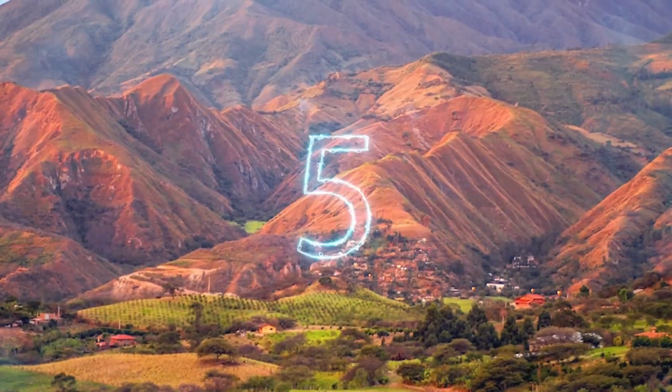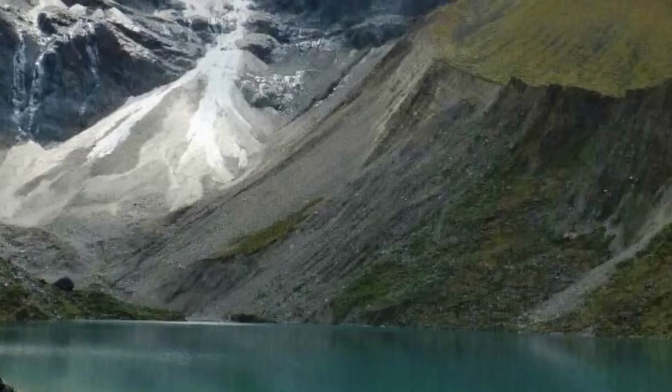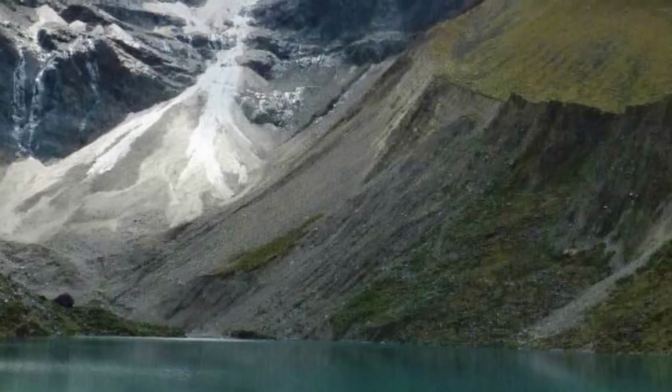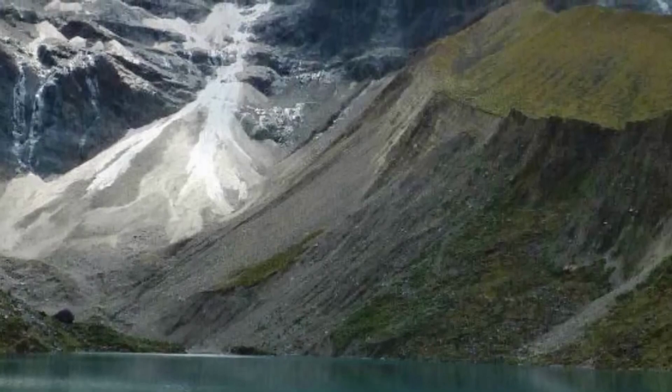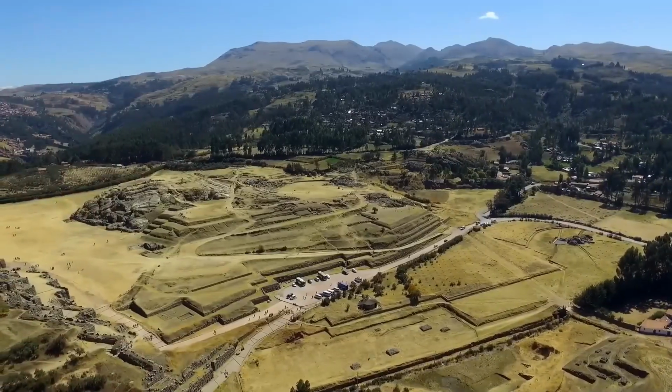Vilcabamba in Peru, often called the lost city of the Incas as well, was the final stronghold of the Inca Empire. It was the capital of the Neo-Inca state from 1539 until its fall in 1572. It was the last base of Incan resistance against Spanish invaders. The city's remote jungle location made it nearly impossible for the Spanish to reach, allowing the Incas to hold out for decades here. Its ruins were hidden for centuries.